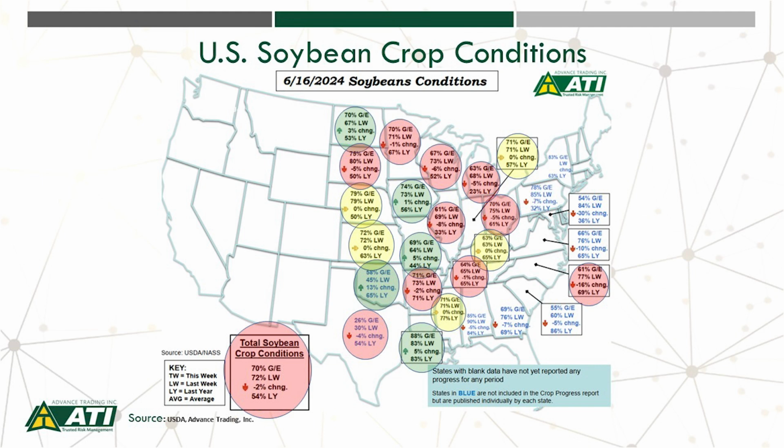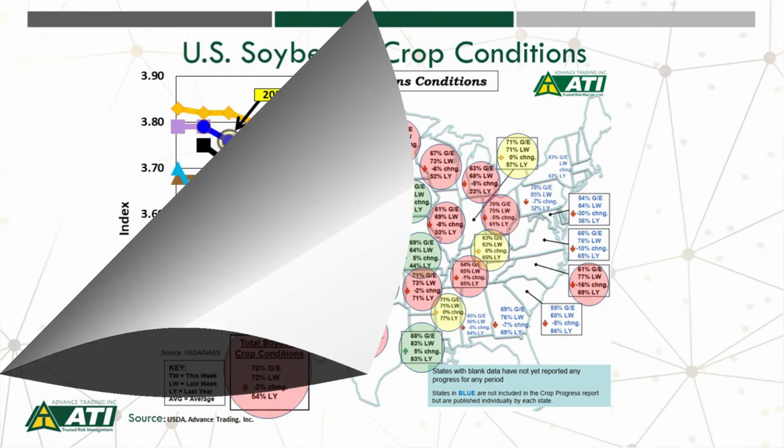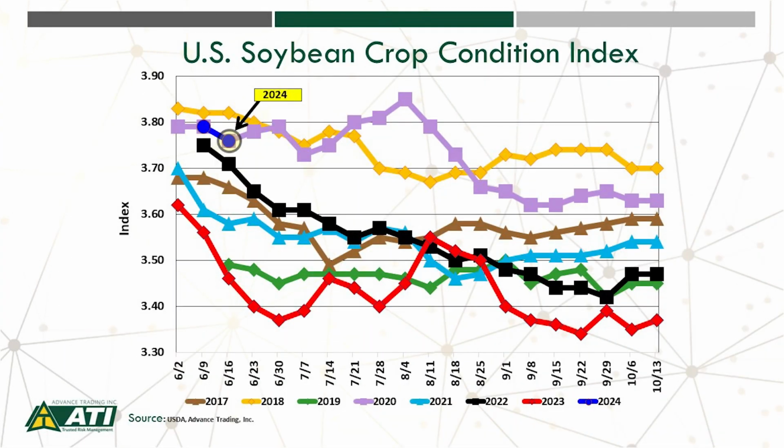The red circles will represent a decline in good to excellent ratings, and the yellow circles will represent unchanged. Notice in that lower left-hand corner, the good to excellent is at 70% this week. It's down 2 percentage points from last week, but well above last year's 54%. Let's now take a look at the history of the crop condition index for beans here. Again, pretty high historically for the middle of June, as you can see, and well above where it was last year, as depicted by that red line.